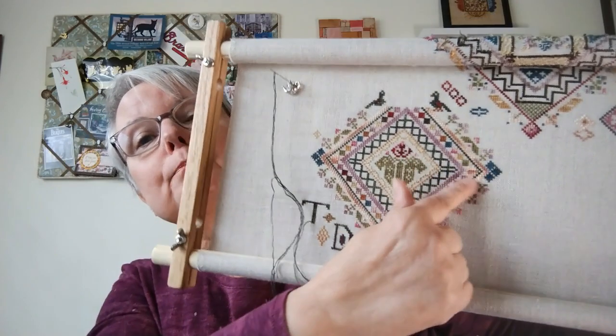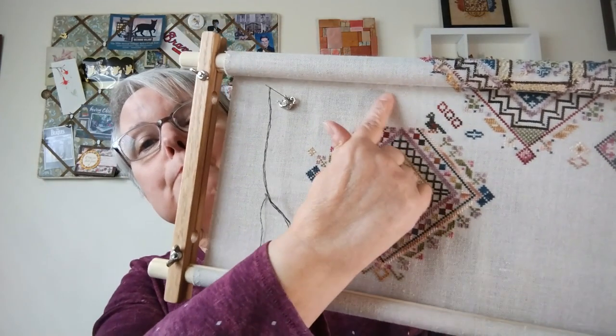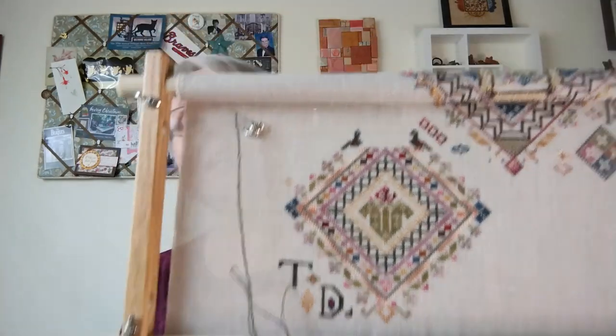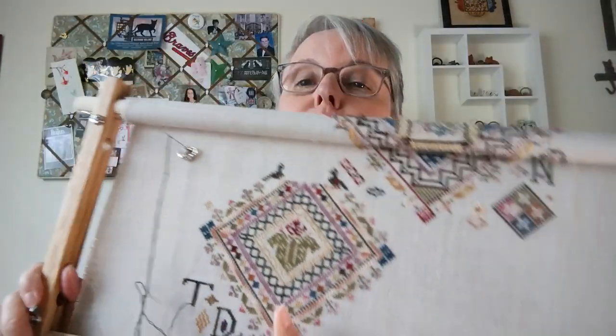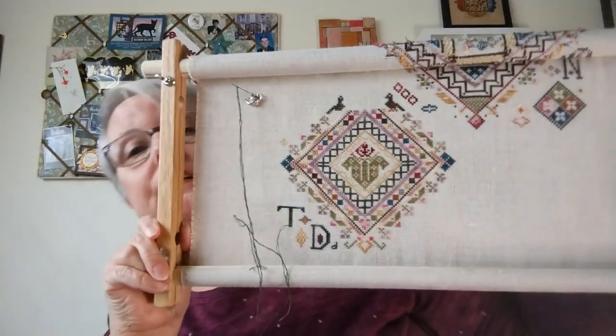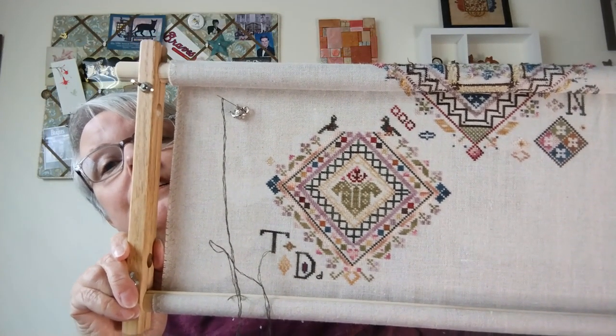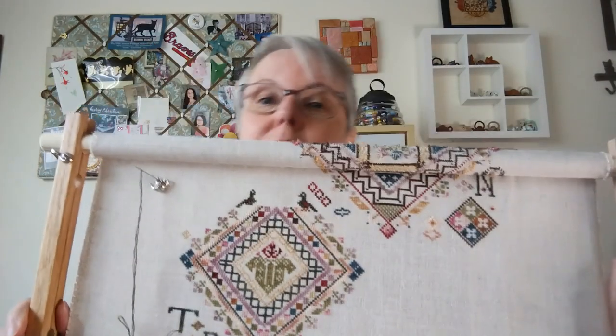So I got this portion done, and most of this is done. There's a little top part that I have to do, but because this is the bottom, I'm just going to get everything in this area done and then start rolling it up. So I really want to get this done.